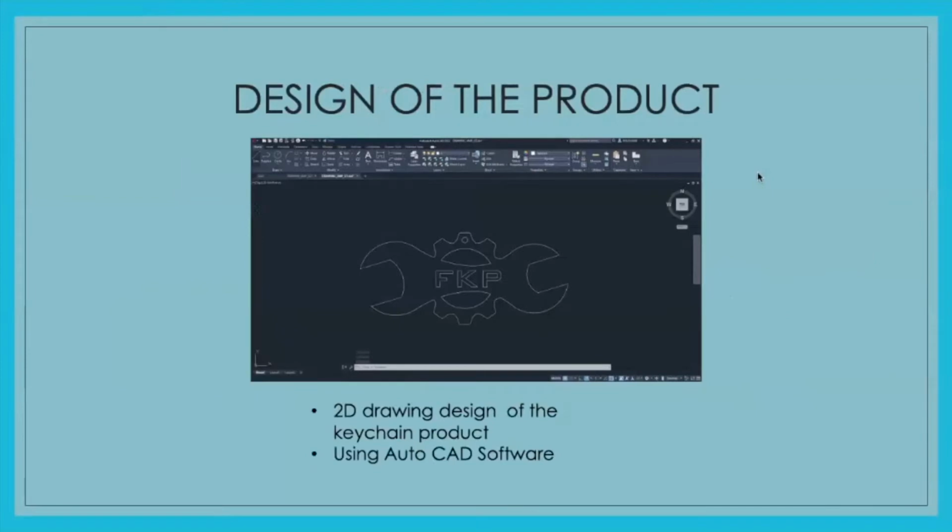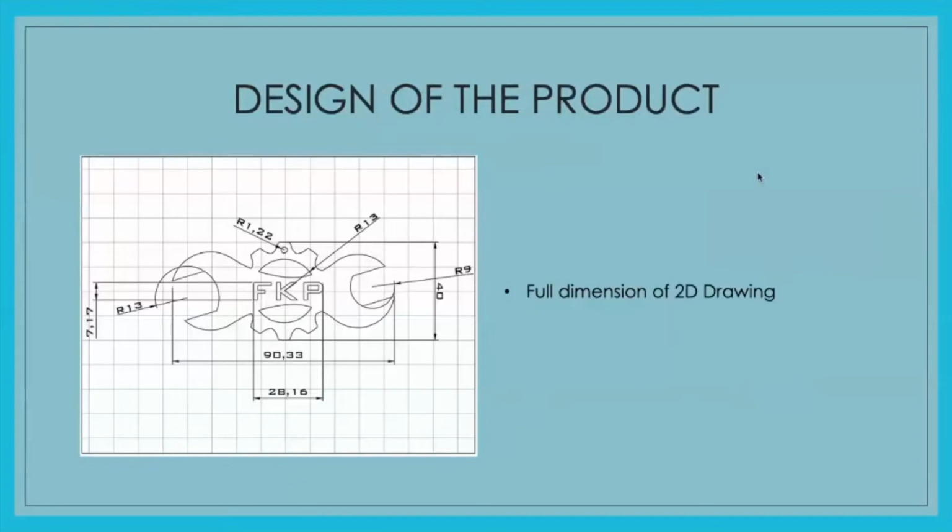Okay, this is our design of the product. This is 2D drawing design of the kitchen product. It was using AutoCAD software. Okay, next, this is a full dimension of 2D drawing.